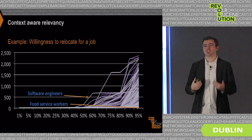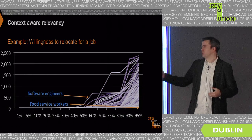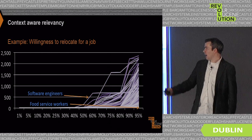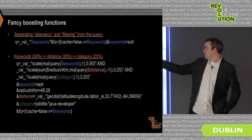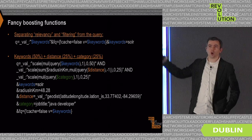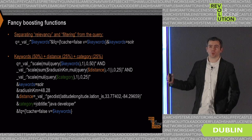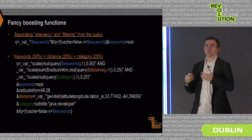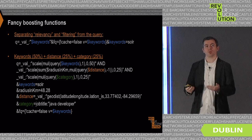And at query time, I actually know those demographics. I know if somebody is searching for something in food service or if they're searching for something in software engineering. And because of that, I can go back and modify these relevancy weights. For a software engineer, maybe the distance has almost no weighting whatsoever. Maybe it has a little bit. For a food service worker, maybe it's very, very high. I can actually build context-aware relevancy ranking algorithms based upon what I know about the person searching or what they're searching for.